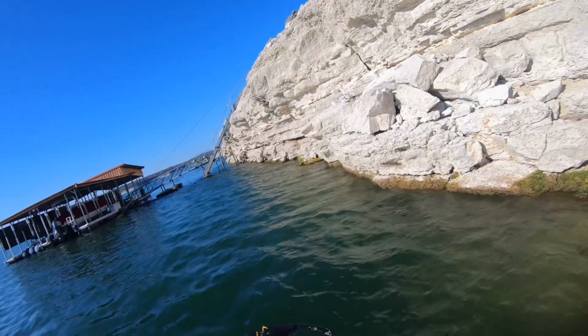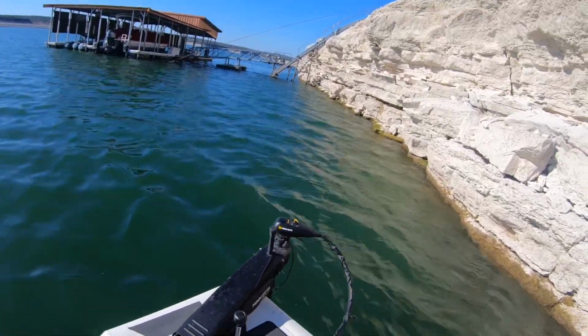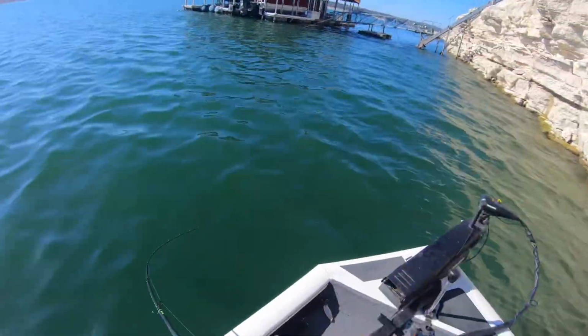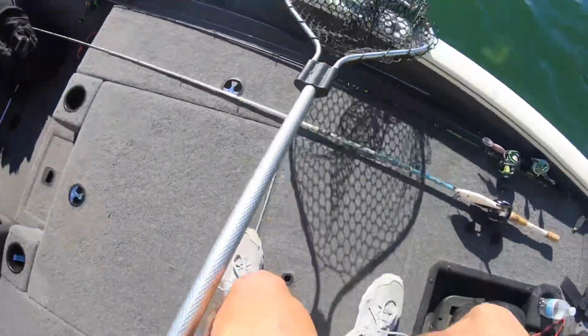Is that a fish? First fish. Ooh, a decent fish. Don't let him jump again. Nice fish on the Cactus Creek. Look at him down there. And I think he's barely hooked.